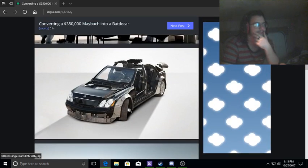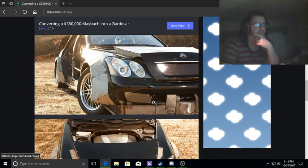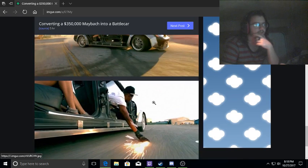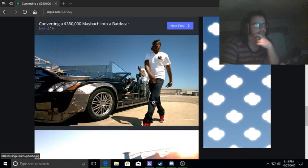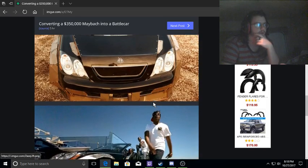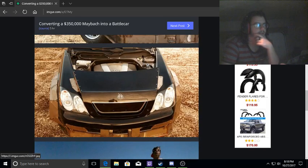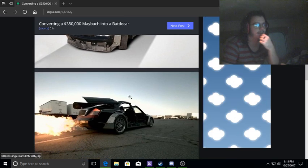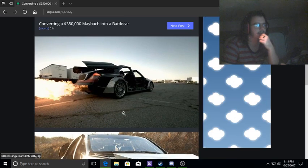Okay, well, I mean, in all honesty, I see what they were trying to go for, and it's not horrible, but if I was gonna do that, first of all, hold on. They cut the hood. They cut the hood. Yeah, that's fucking stupid. Okay. This is stupid. Taking the doors off is stupid. Cutting the roof off is stupid.